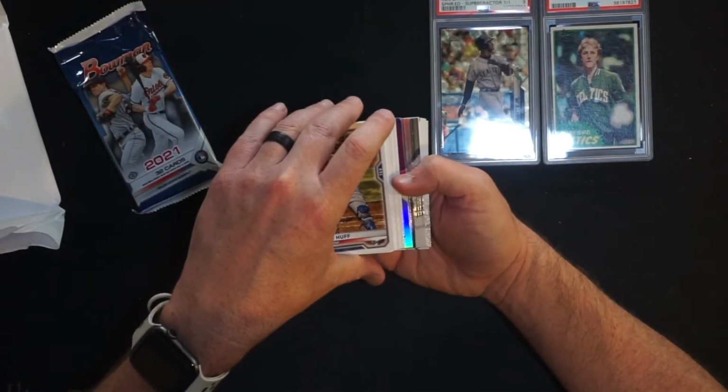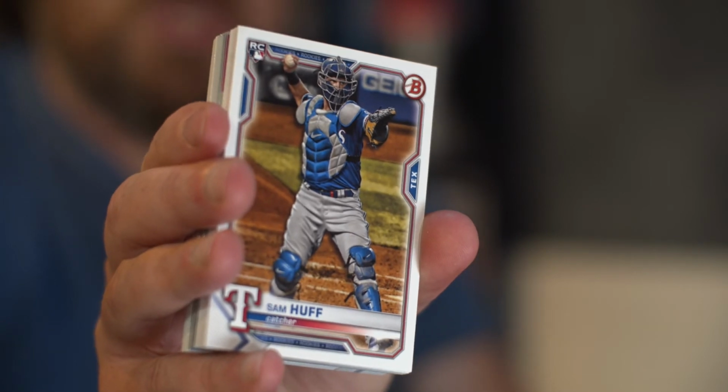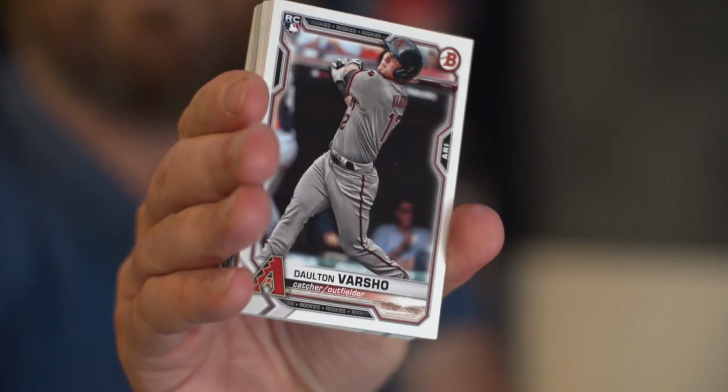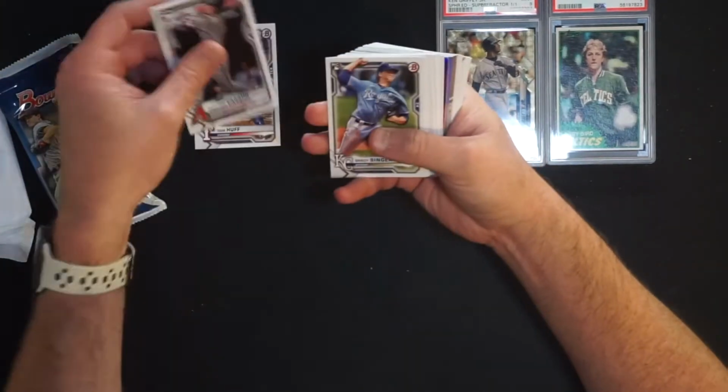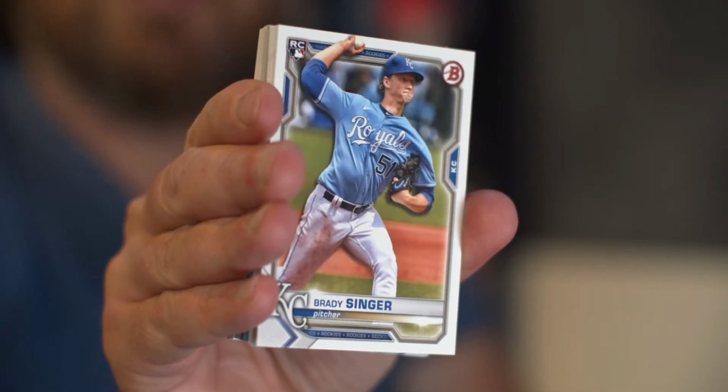Nope, I got a refractor of sorts or something coming up here. Sam Huff, rookie card for the Rangers. We're gonna do our rookie pile and then our insert pile and all that fun stuff. We got Dalton Varsho for the Diamondbacks, catcher outfielder for them. Then Brady Singer for the Royals, pitcher. He's been doing okay. Rookie card though.